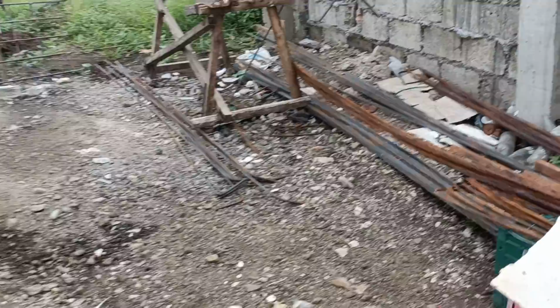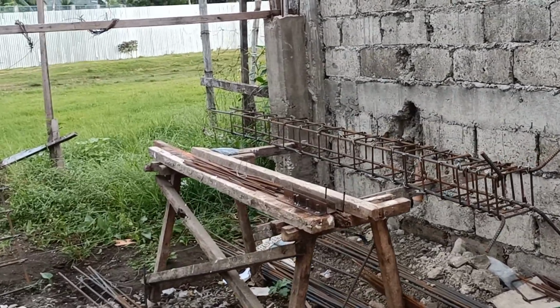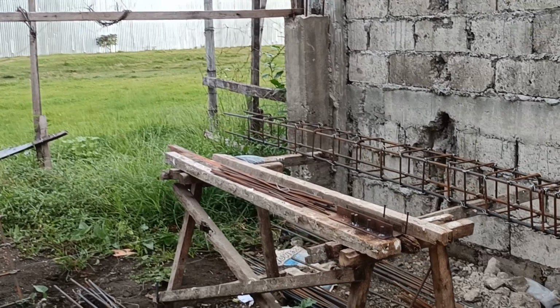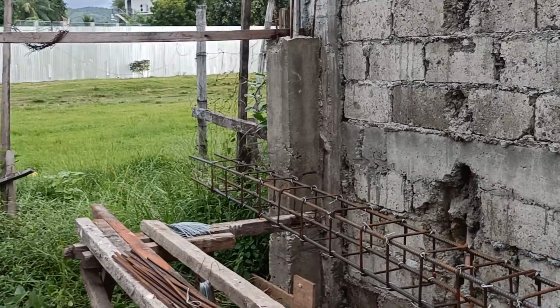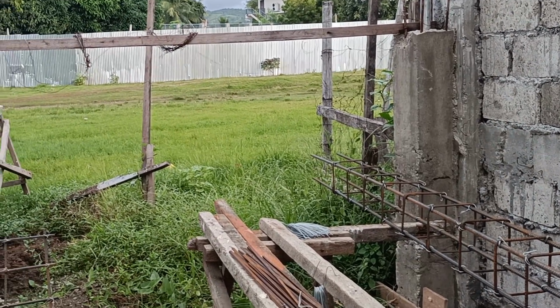Now, the budget that we've set for this project is $100,000. I'm probably going to go a little bit over. I'm at $58,000 already. That's including the materials and also a $12,000 advance for the labor, which the labor is going to be 32,000 pesos. That doesn't include our gate.